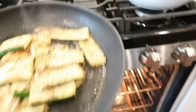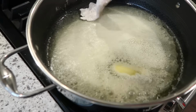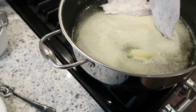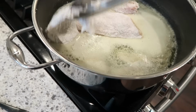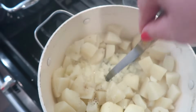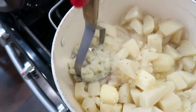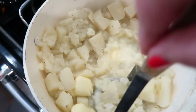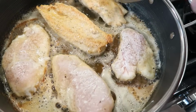So for the zucchini, I went ahead and sauteed those in a skillet, and then I'm just going to keep them warm in the oven while I finish the chicken piccata and the mashed potatoes. I'm taking those dredged chicken breasts and sauteing them in a mixture of butter and a little bit of olive oil. Just so you're aware, I did double the sauce component of this particular recipe because I knew I was going to serve this with mashed potatoes and I wanted to make sure that I had enough sauce for that. Once I boiled the potatoes, I just mashed those up with some butter, salt, pepper, milk, and a little bit of sour cream.